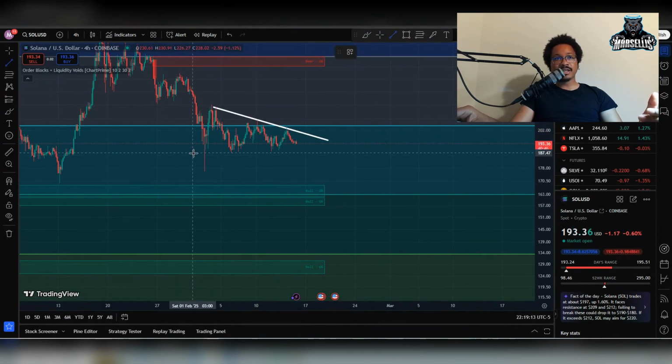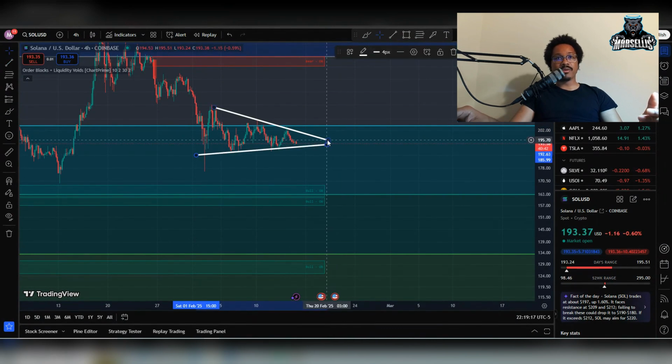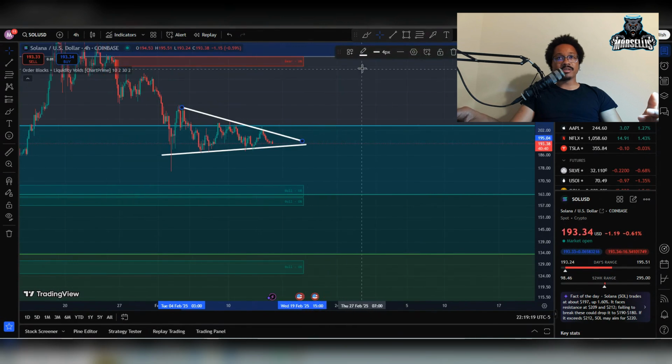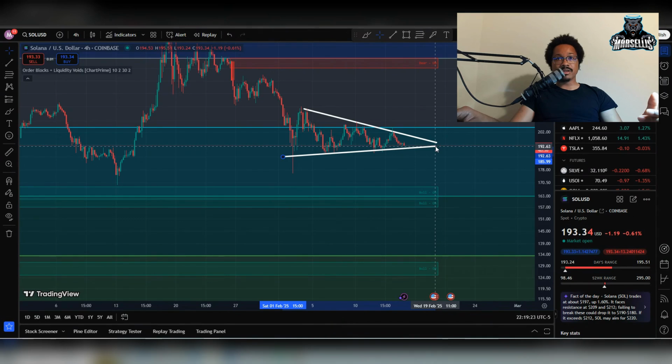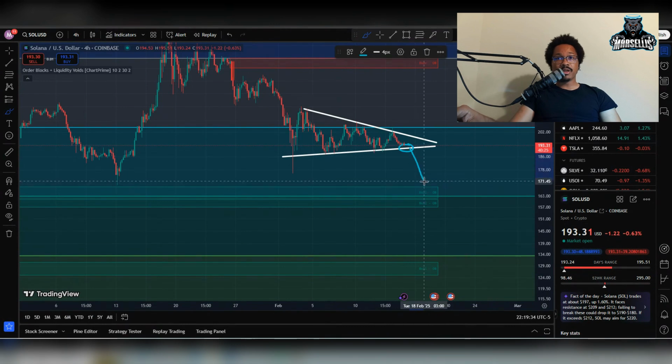If Solana breaks down on this pattern, and it does not break through, this pattern is going to be bearish. Typically these patterns, I'm going to be honest, they usually are bearish. What I see going on right now is us dropping below this, going down to the support, and then building the momentum to keep the bull run going.